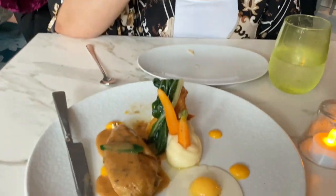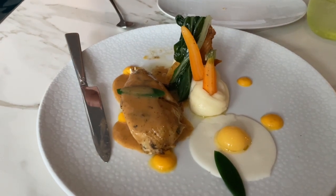Mashed potatoes are nice and creamy. There's a different taste in there, but it complements the chicken. So you have to taste this. It tastes like egg. Wow. It absolutely tastes like a sunny side up egg. Yeah, it's very good.